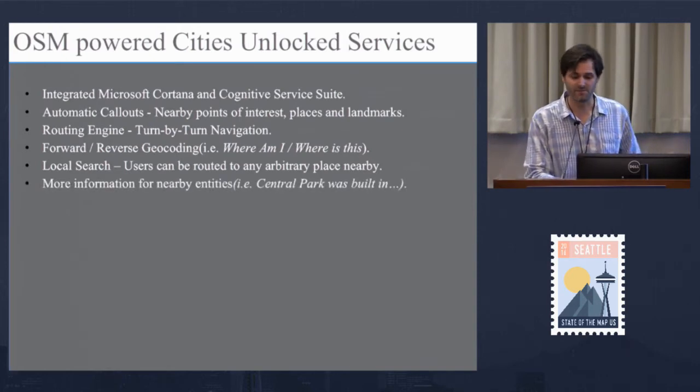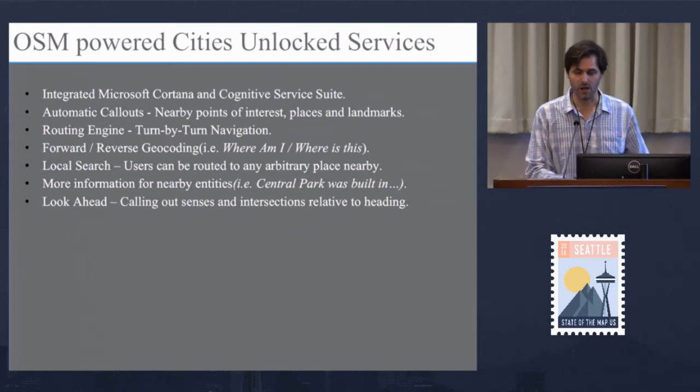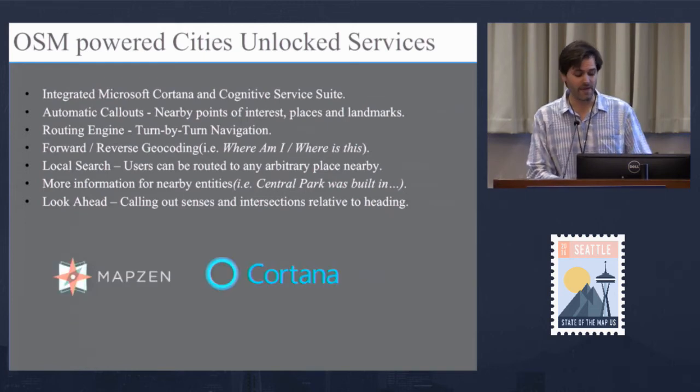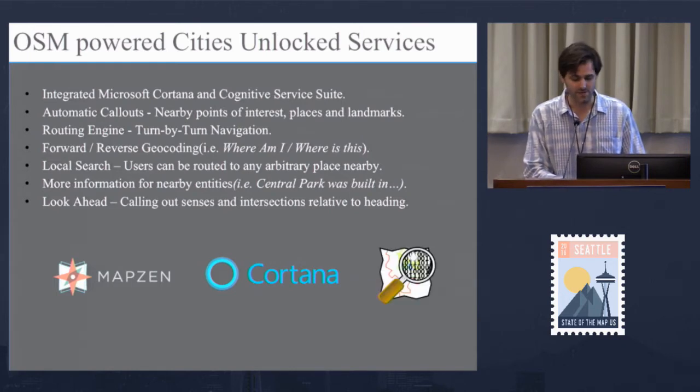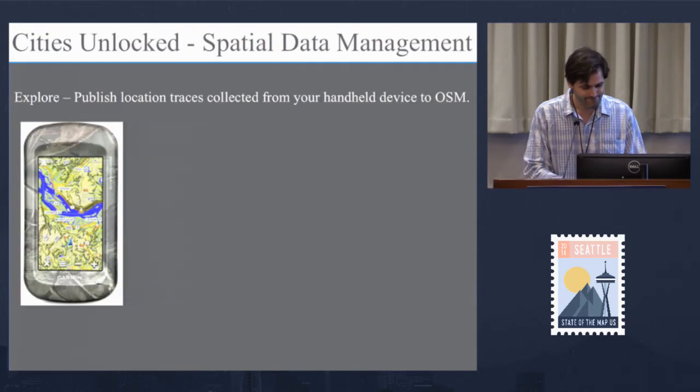More information, as I mentioned, comes from Wikipedia, and the look ahead feature, which is able to call out what nearby landmarks and intersections are directly in front of you. We make heavy use of MapSend's source, third-party services, Cortana, OpenStreetMap, Wikipedia, and also the OpenCage geocoder.